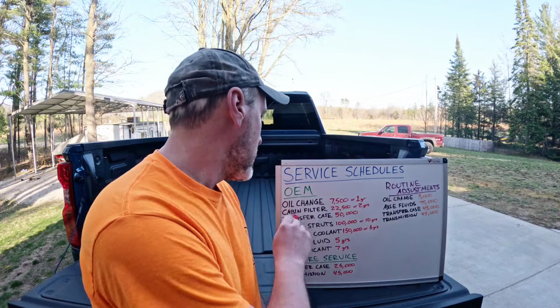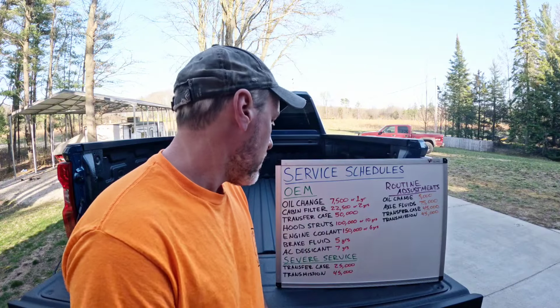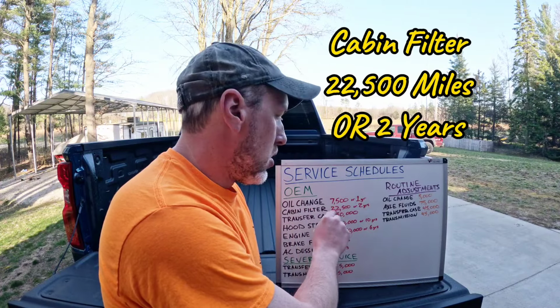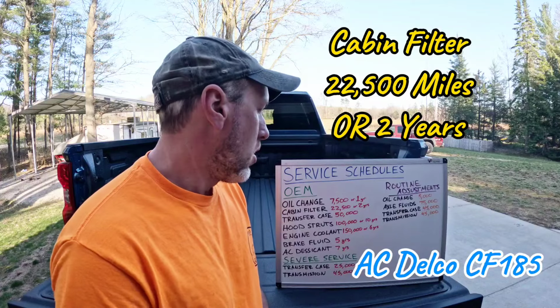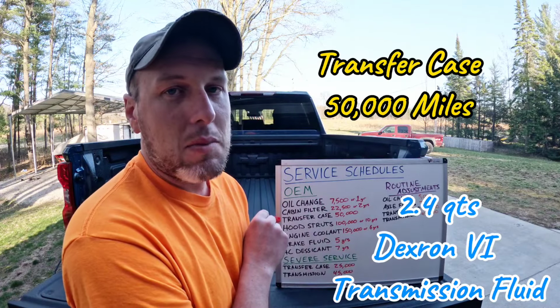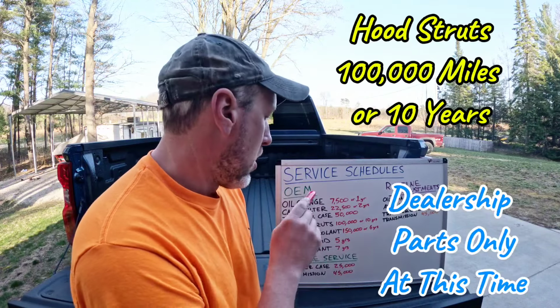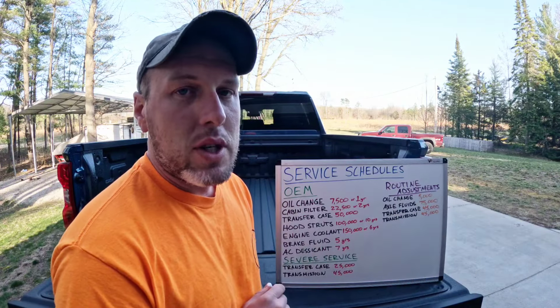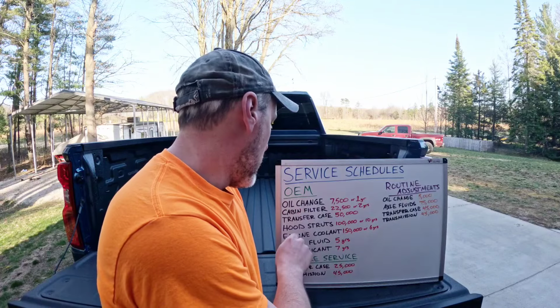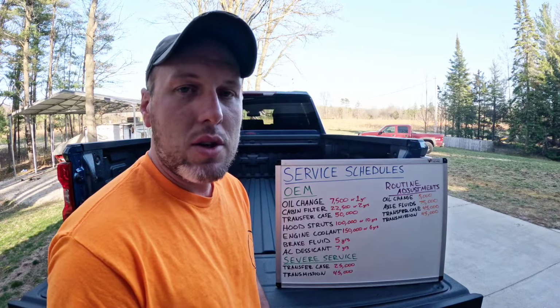So the OEM listing is oil change at 7,500 miles or 1 year. Cabin filter is 22,500 miles or every 2 years. Transfer case, they want it done at 50,000 miles. The hood struts that hold the hood up, they want done at 100,000 miles or every 10 years. Engine coolant, 150,000 miles or 6 years.